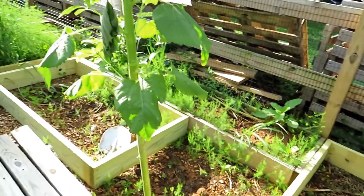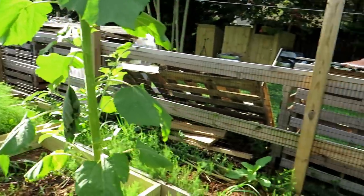So root crops, a whole new space in my garden. So I'm looking forward to that. And that's kind of fun.